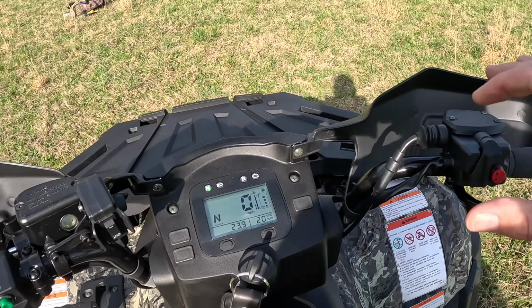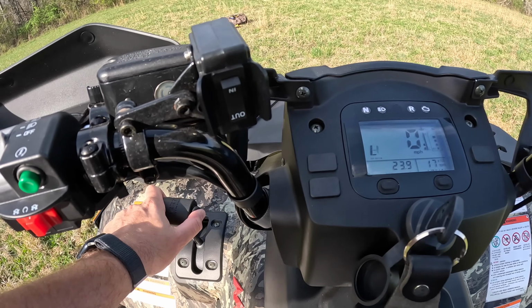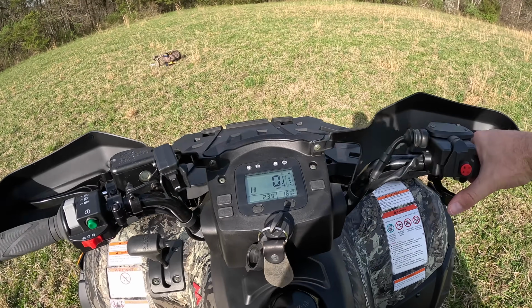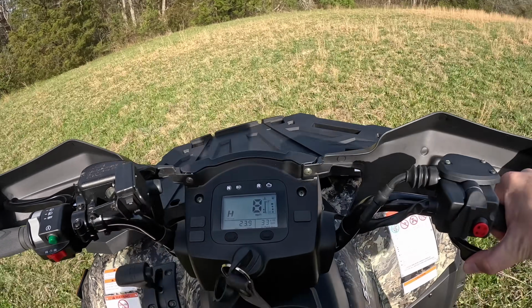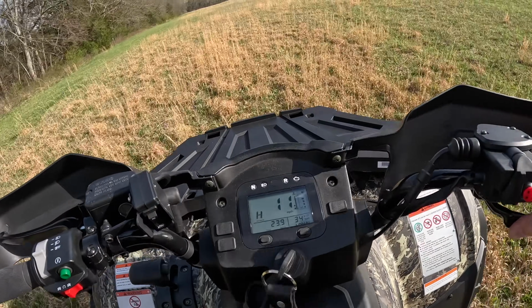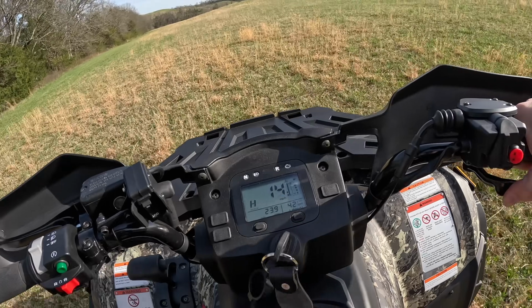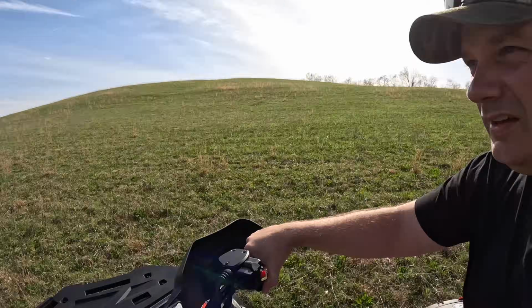One thing also to note is there is no right hand brake. The Honda does have a right hand brake. Go to high, that's what we were on the Honda. See, there's no click, there's no shifting gears, you feel nothing. It's just very, very smooth compared to the Honda.